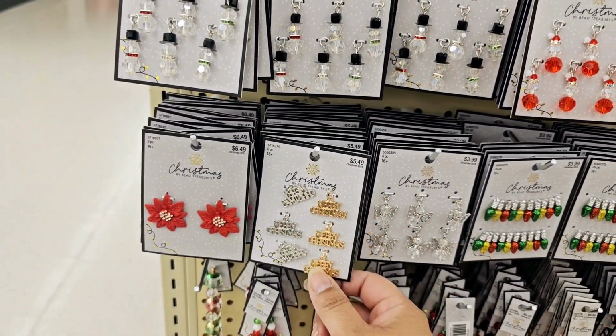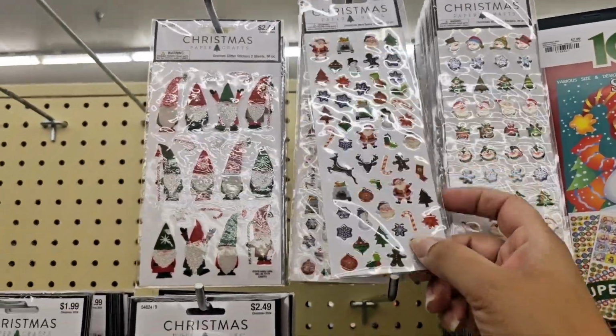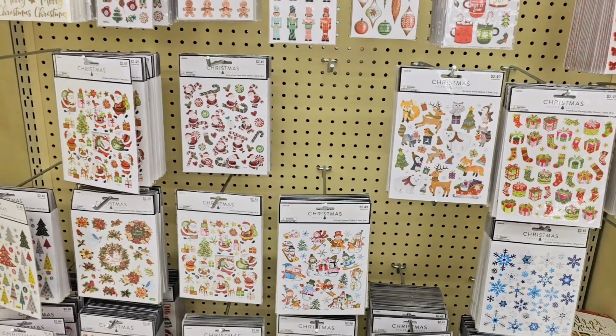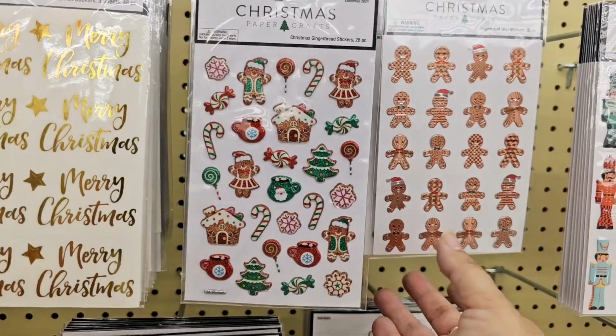You can actually find these on Temu. I bought some last year. I love to find mini puffy stickers. These are epoxy stickers. They're just really fun to add to your embellishments. So here's a little peek of some of the stickers here. Oh, I don't remember if I bought these or not.